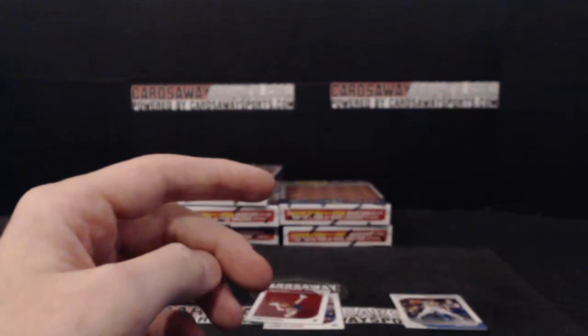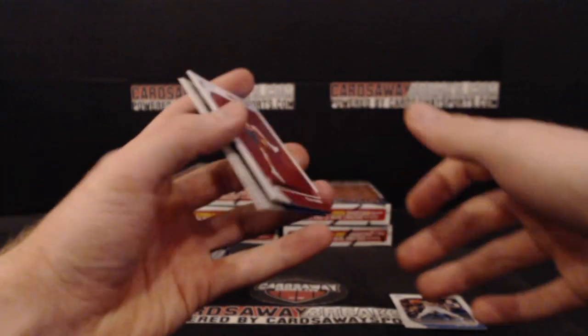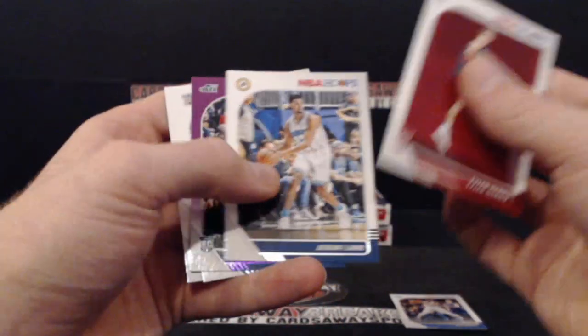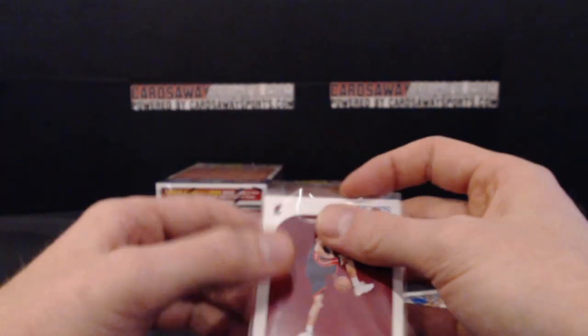Yeah, Grizzlies. I would say Ja Morant's got to be front runner for Rookie of the Year so far. And we got a Tyler Herro rookie for the Heat. Justin Foreman. Lots of rookies in that pack. I'll sleeve this up for the Heat there. He's been having a nice season so far.